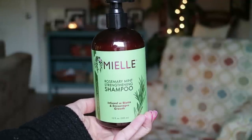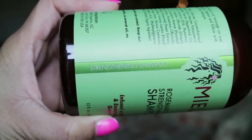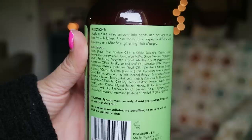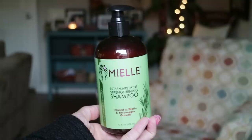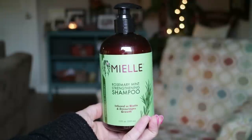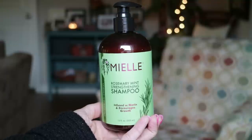The Rosemary Mint Strengthening Shampoo was developed to gently cleanse while providing key nutrients and intense moisture to the hair with unrivaled slip. Some of their key ingredients listed in the shampoo include rosemary leaf oil, babassu seed oil, ginger root oil, coconut oil, horsetail grass extract, henna, nettle extract, chamomile flower extract, peppermint oil, honey, biotin, and castor seed oil. I haven't opened up the product yet to see how it smells, so we're going to check that right now.